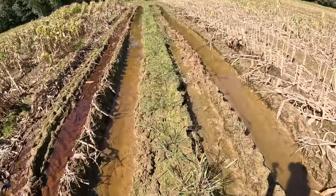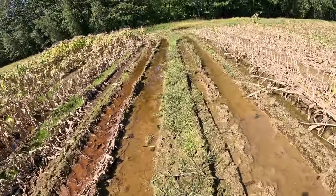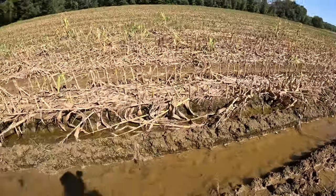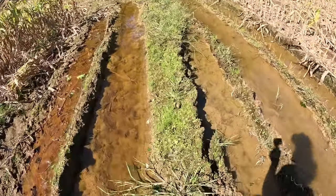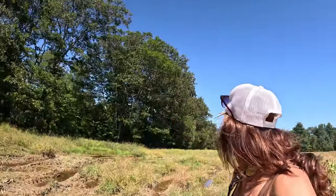This is why I did not drive through here. Kind of looks like maybe somebody got a little stuck. Maybe this is from the sprayer. Probably. Kind of squishy. All right, I'm at the other end of the field now. And now I'm looking for a blue cannon. I hope it's this way, not the other way.